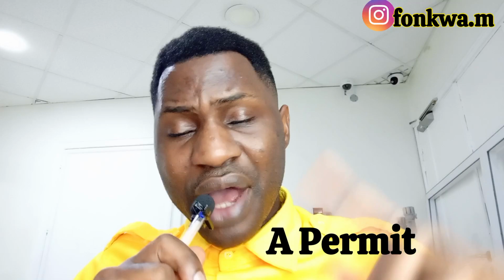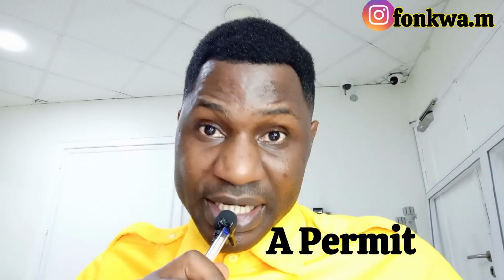Now, A permit, we are going to be talking about two types. But the first one I want to talk about is A permit. If you are moving to Finland, you have the possibility to get an A permit or B permit, depending on why you are moving to Finland. If you are going to be staying in Finland for more than 3 months, which is more than 90 days, you will need a residence permit. Now, it depends on which type. As a worker going to Finland, you will need an A permit, and this A permit would usually be given to you for a period of 1 year, right?